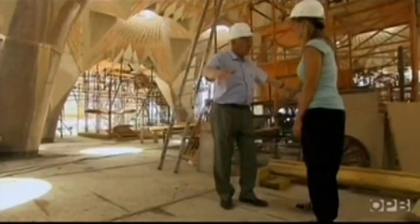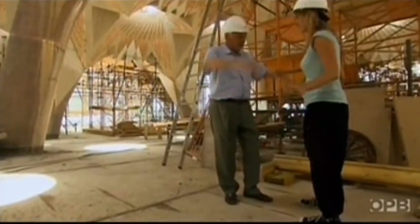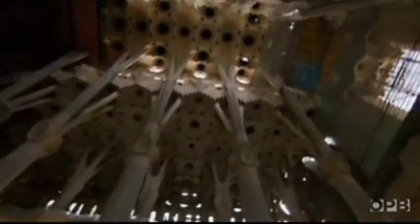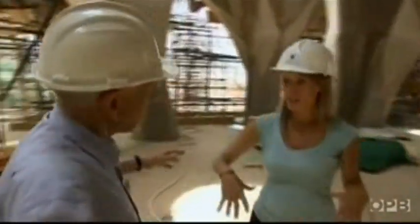Wow. In this next month, all this platform will be displayed. Then the 60-meter below we have the capacity between 9 and 10,000 persons. 9 to 10,000 people will attend Mass from here. Yes. What year do you think they will be ready?